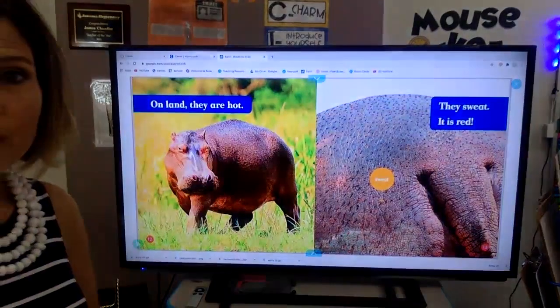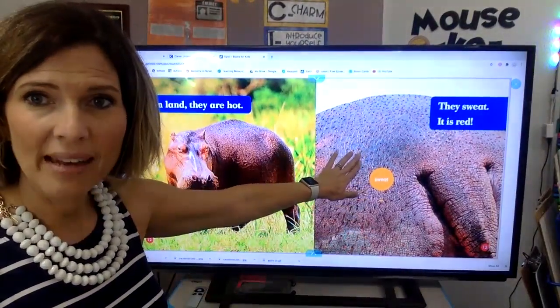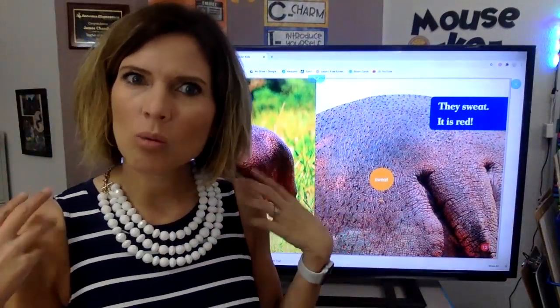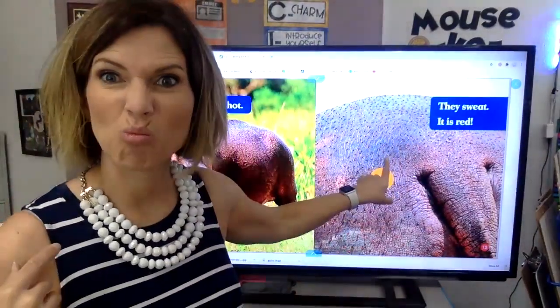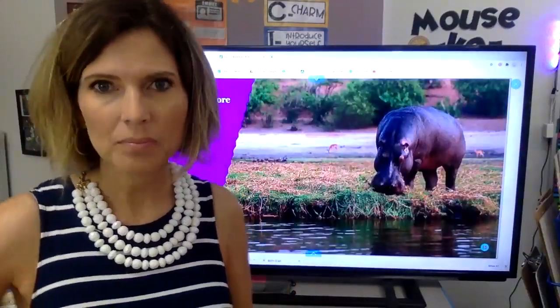On land, they get very hot and they sweat. It looks like this. It's red. When we sweat, it kind of is like a clear, like water, salty water. When they sweat, it's red. That's kind of strange. That's special for a hippo.